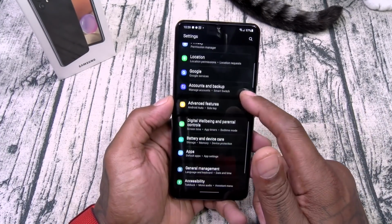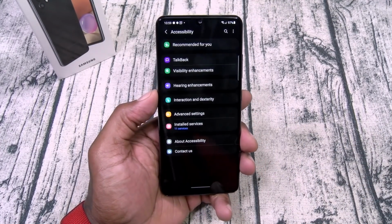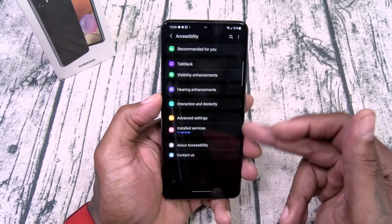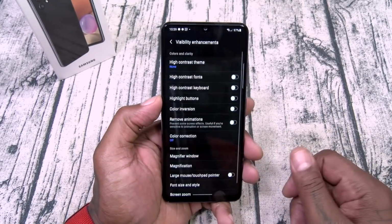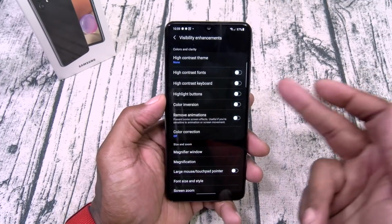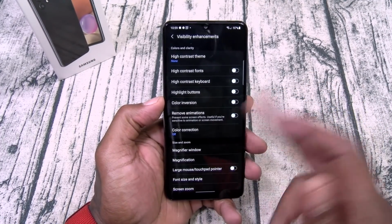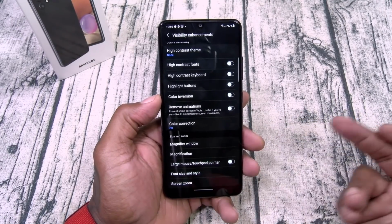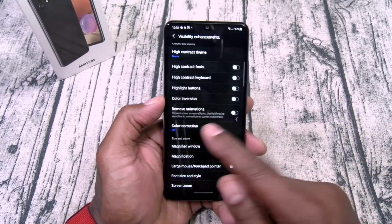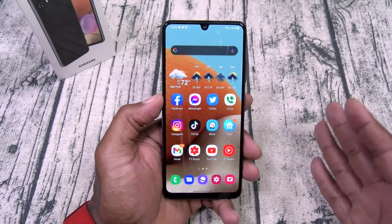Now, let's go to accessibility. All right, Doug Oliver. Now, my man Doug said he's visually impaired. So if you're visually impaired or hearing impaired, you got all your different settings. Your visibility enhancement, everything is on deck, Doug. You got high contrast fonts, high contrast keyboard, high contrast buttons, color inversion, remove animations, color correction, magnify window, magnification, large mouse, trackpad pointer, everything. All right, Doug, so you're good to go with this one. Let's keep it moving. And that's pretty much it with the settings and the features.